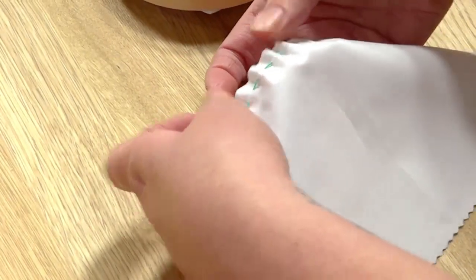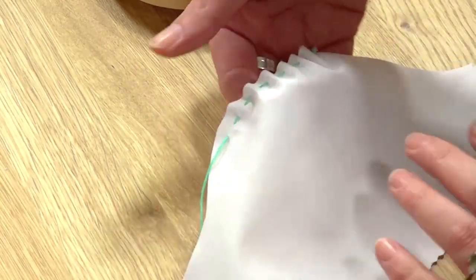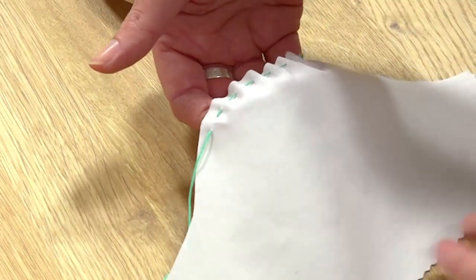So when that is stitched, these curves should disappear. They shouldn't be there, because you've eased the bigger section into a smaller section on the clothing. So that's easing.